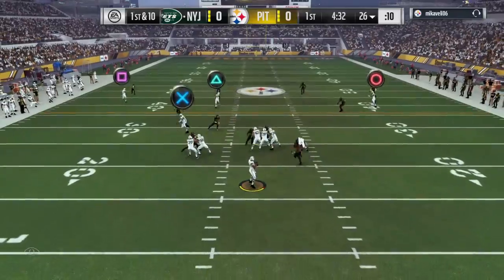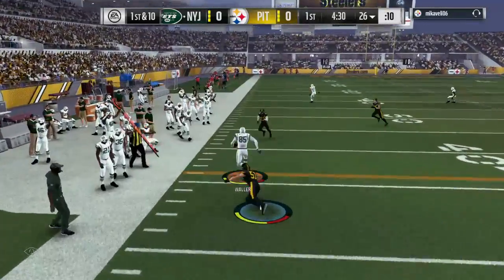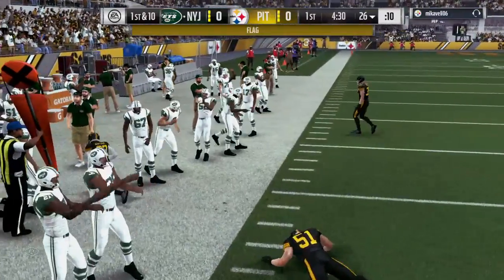On 1st and 10, Prescott. It's a short one here, complete to his tight end.